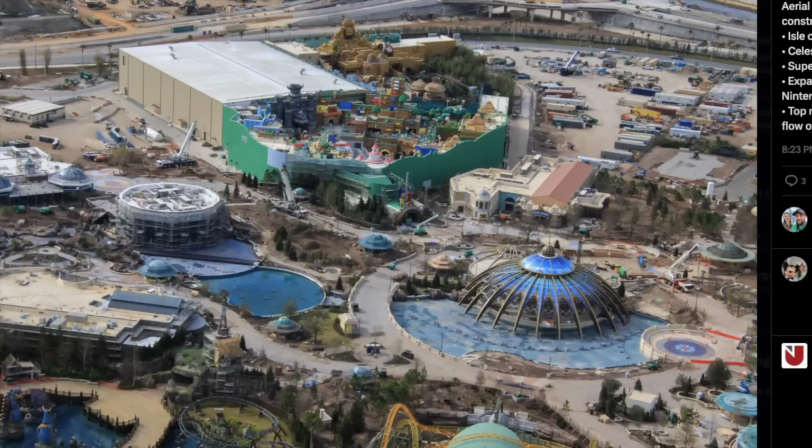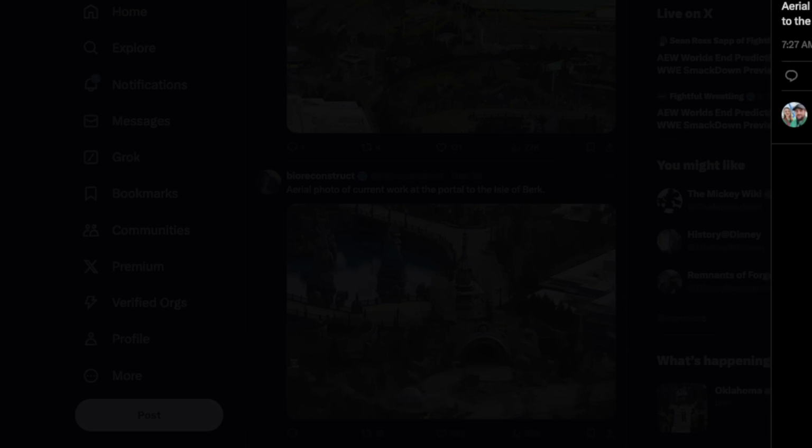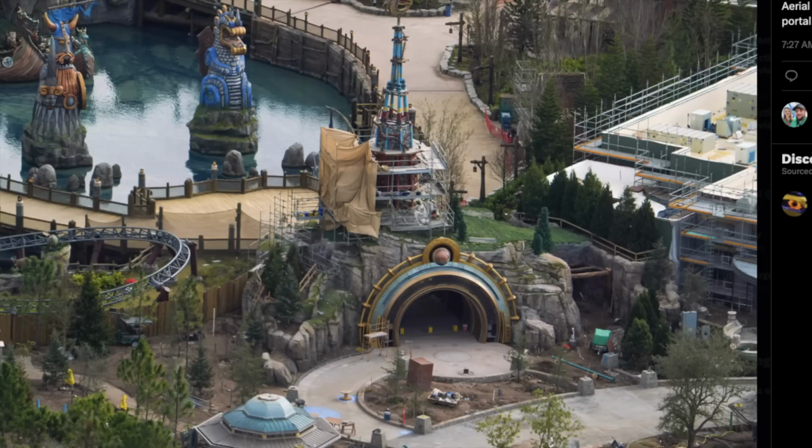And we have another video coming out very soon talking about what they're going to do with these expansions. And hint, one of them includes Luigi. We hope. We don't know for sure, but we hope. Now, are we going to step into the Isle of Berk for a little bit? We might. Here is a look at the portal here.